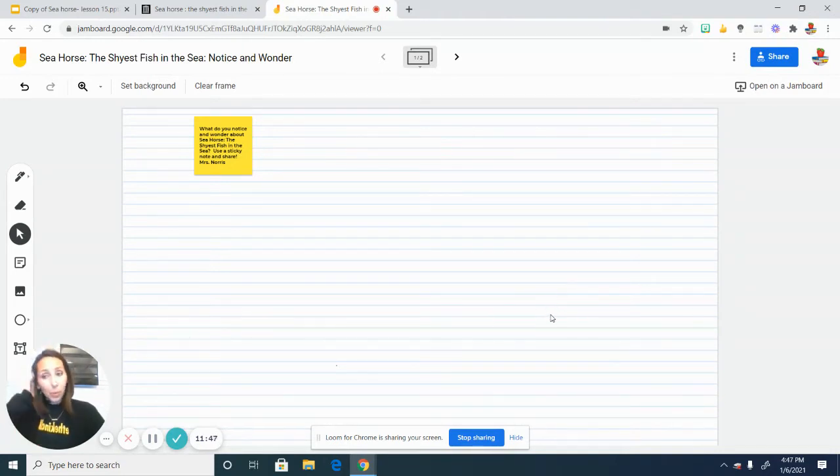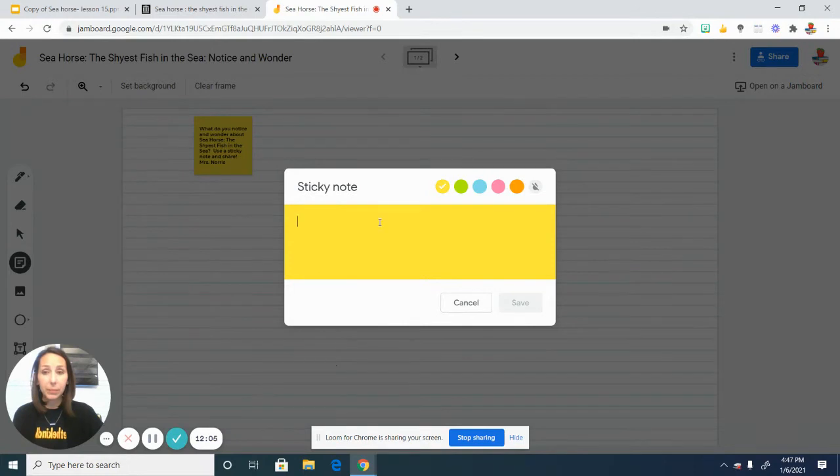So what you can do is come over here and find the tool that looks like a little sticky note. When I hold my mouse over it, it says sticky note. If you tap on it, it will bring up this box and it will let you type in it, just like we have done in the Padlet. So if you could, just like we normally do, write your first name, last initial, and then you can share what you notice and wonder about this text, The Seahorse, the Shyest Fish in the Sea.